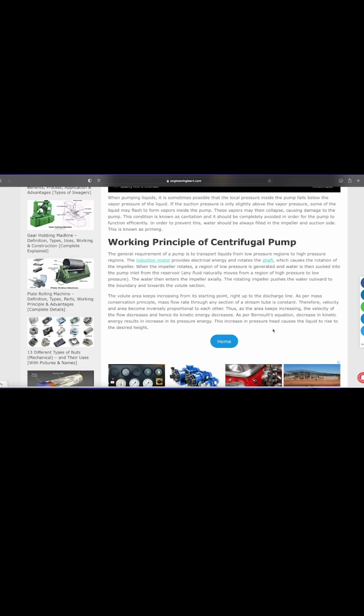When pumping liquids, it is sometimes possible that the local pressure inside the pump falls below the vapor pressure of the liquid. If the suction pressure is only slightly above the vapor pressure, some of the liquid may flash to form vapors inside the pump. These vapors may then collapse, causing damage to the pump. This condition is known as cavitation, and it should be completely avoided in order for the pump to function efficiently. In order to prevent this, water should always be filled in the impeller and suction side. This is known as priming.